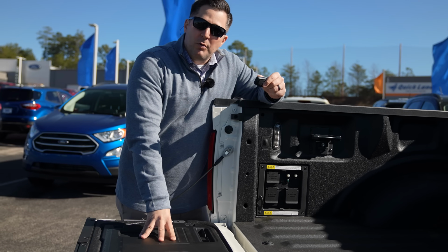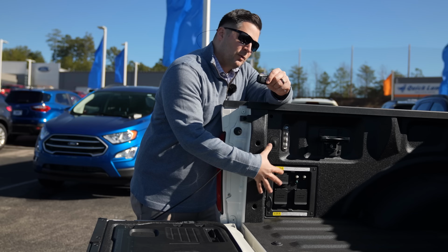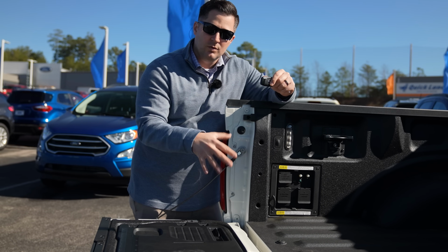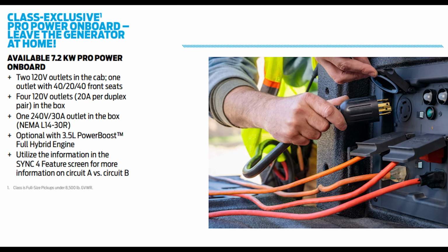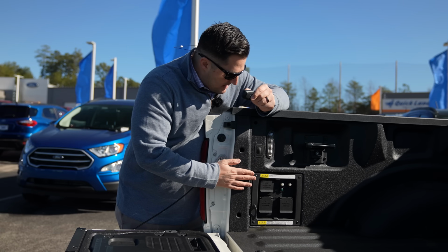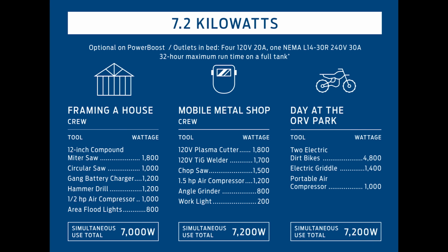it's available on the 5.0 V8, it's available on the 3.5 EcoBoost, and then when you step up to the 3.5 PowerBoost, which is the hybrid, once again, it gives you the ability to go all the way up to 7.2 kilowatts of power. Now, what does that exactly mean to you? That basically means you can run 7,200 watts of continuous power at one time.